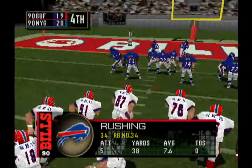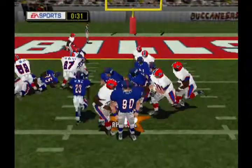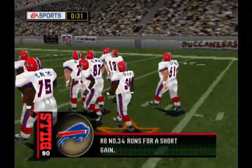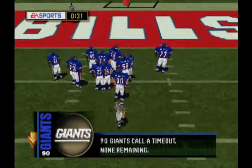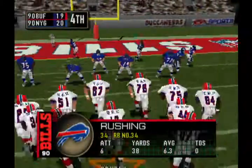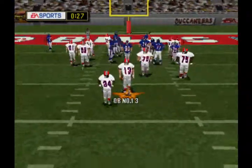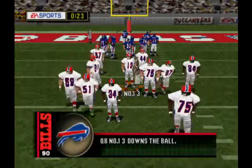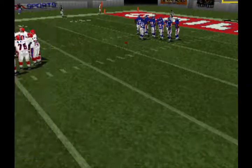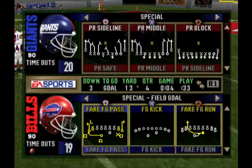One timeout remaining. First and goal. Nickel back in this time. The toss. That's their final timeout. Second and goal. Ball on the 9-yard line. The Giants line up in a 4-3. Third and goal. Ball. Timeout. Offense. One timeout remaining.